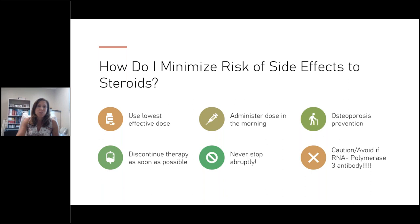And if you are a scleroderma patient that has the RNA polymerase 3 antibody, this is really, really important to avoid or not use, because there's been a correlation with increasing the risk of scleroderma renal crisis. If you have this antibody and you are treated with steroids, that's also very important to be aware of.